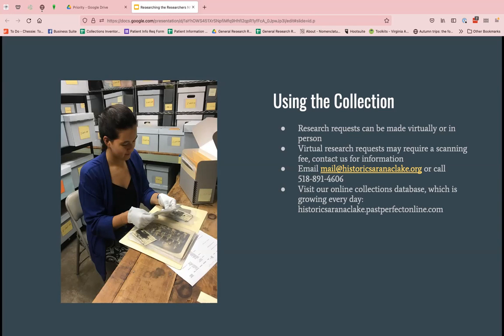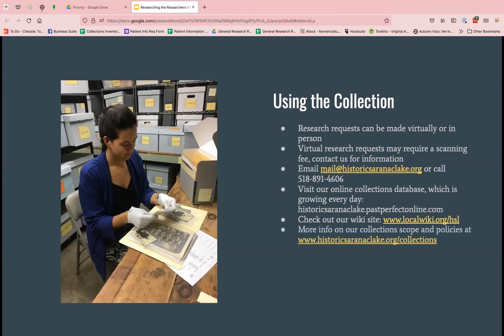We also have a pretty amazing resource that's always online. Some of you might be familiar with this, but our local history wiki is awesome, if I do say so myself. It's like Wikipedia, so anybody can edit or add to it, but it's always growing. These days, there are more than 6,500 pages, roughly, and they're all on topics of Saranac Lake area history. You can also find information about our collection scope and policies on our website, and you can also get a link to the wiki there.